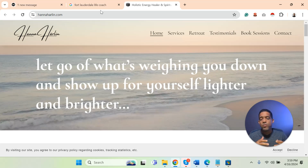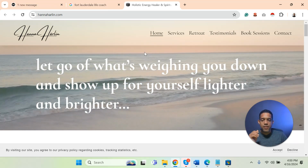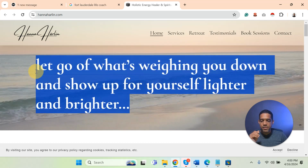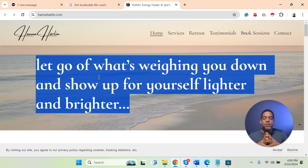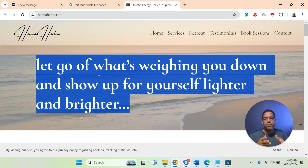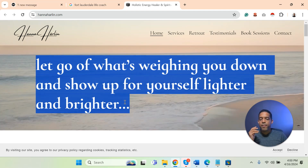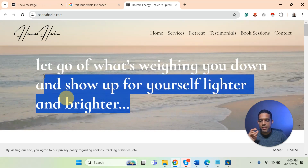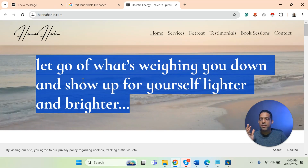And the reason why I would do that is because Google right now, just by looking at this, and this is probably the heading of her website, Google is thinking, okay, so what is this website? Google can only interpret what we give it. Google is not a person. This here is for people. People understand this. Google doesn't really understand that.